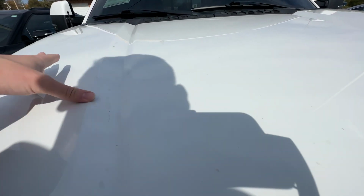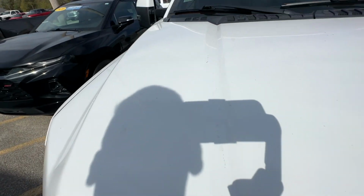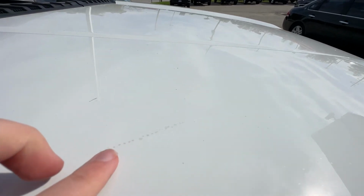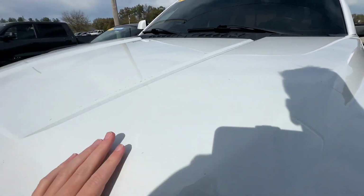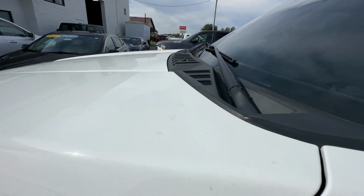So once again, sorry, it did sit outside. So I got one little scratch right there, which might help if I hop out of the way. That's just like watermarks and whatnot. It's just watermarks as well back there. I don't see any dents or anything up top. Everything looks fine.